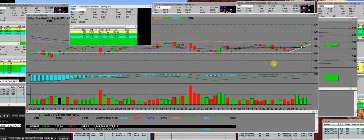So when we look at a continuation in the equity breakout, then we understand that there are a certain amount of dollars of that breakout, could be anywhere from $9 to $15 intraday would be the next price move in Baidu.